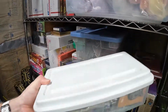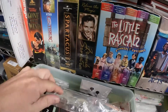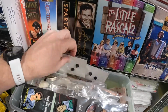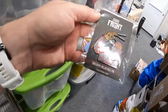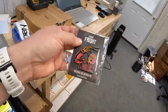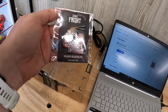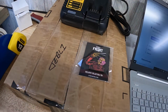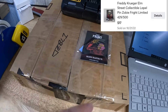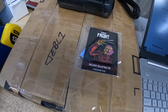I have one order on Mercari, and it's in my box of smalls. It's a pin. And let's see if I can find it. It is this one. It's a Freddy Krueger Zombie Fright pin, number 429 out of 500. I stuck a little card in there so I would remember which one it is. I have a couple of them. And I took an offer of that for $17 plus shipping. I have a couple bucks in it. And it's the time of year for horror, so I'm glad it's sold.